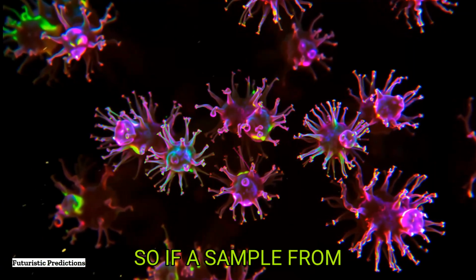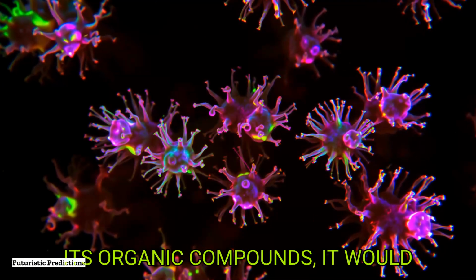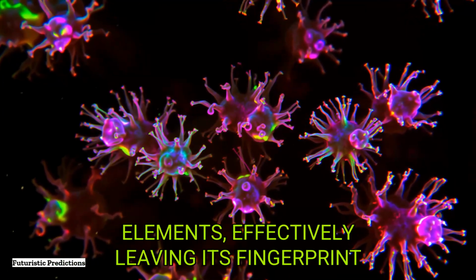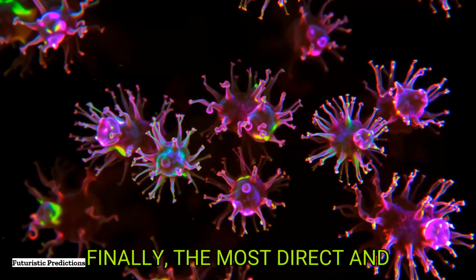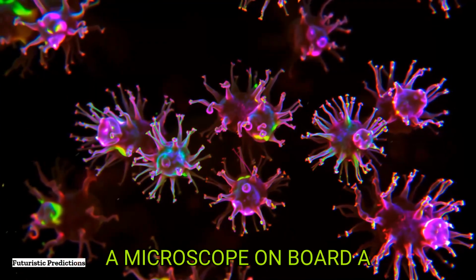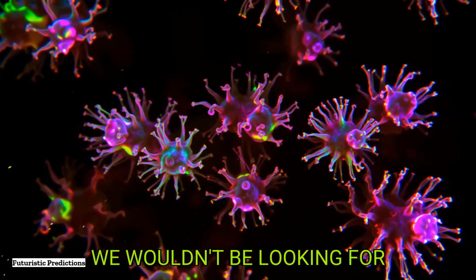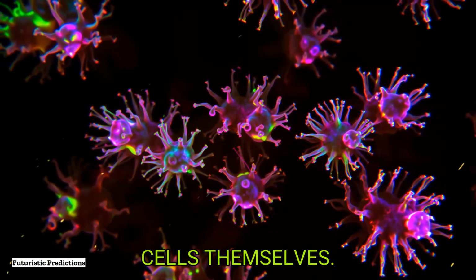So if a sample from Europa shows a pronounced skew in these isotopic ratios within its organic compounds, it would be a strong indicator that life was actively processing those elements, effectively leaving its fingerprint on the atomic makeup of the Moon. Finally, the most direct and thrilling evidence would be visual. A microscope on board a lander could be used to search for actual physical structures. We wouldn't be looking for fossilized shells or bones, but for the microscopic shapes of cells themselves.